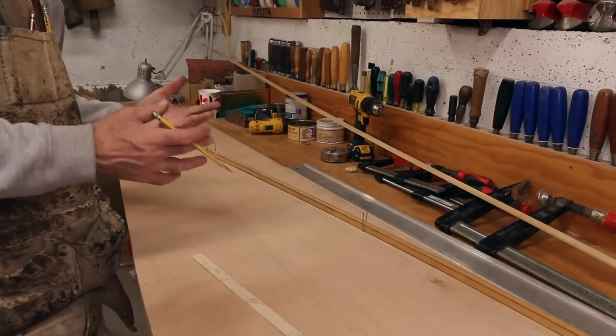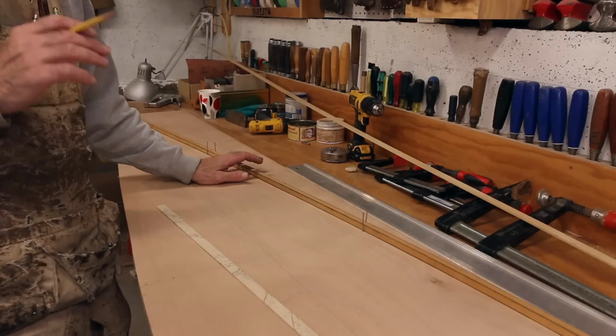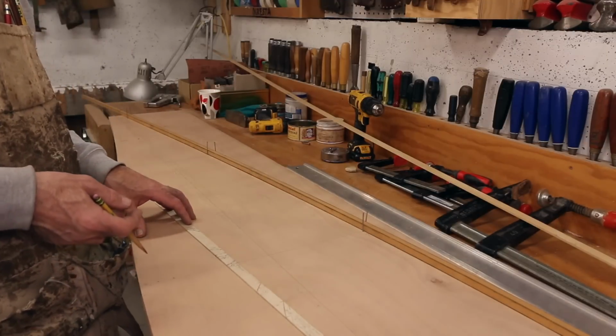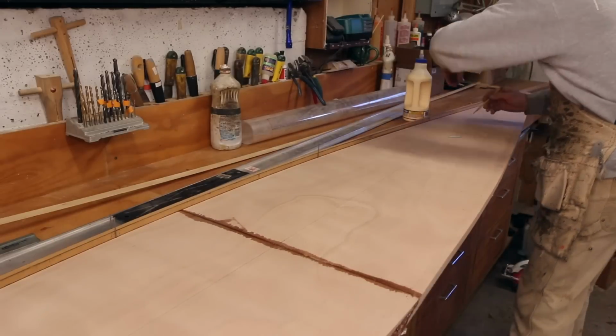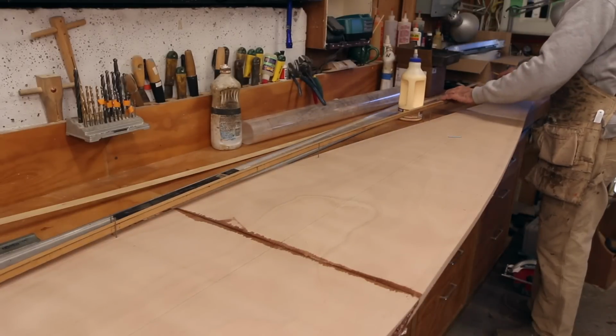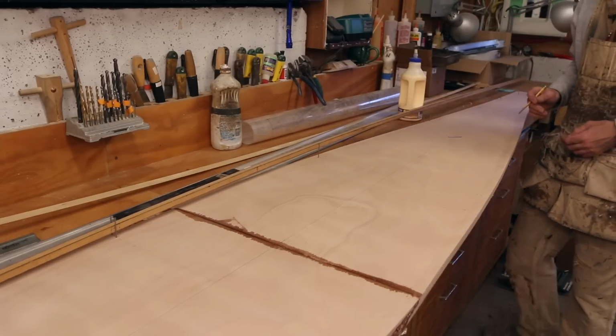Ultimately, we've got to fair this all in on the mold, so if there's a bit of wiggle room anyway, that's not a problem. I've got to put a little bit of wiggle room into it just to make sure it fairs in properly. Okay, so now I will do the same thing on the other side, and then we'll do the next series of marks inboard of that.